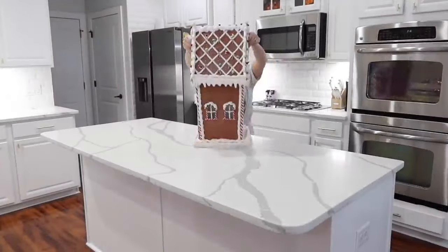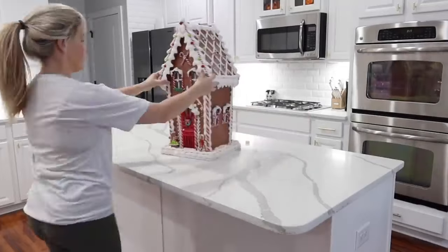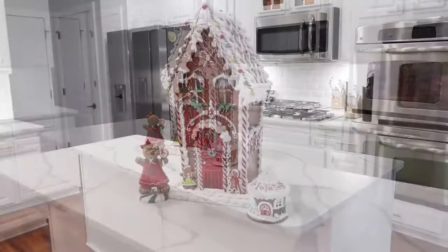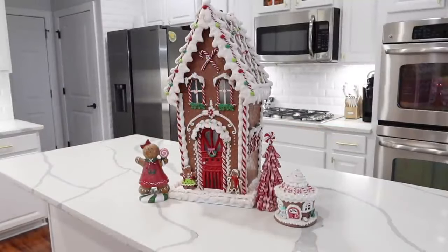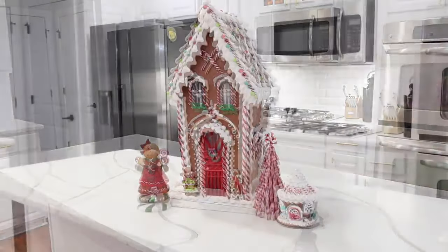Look at all the Christmas lights. So how absolutely adorable is this gingerbread house? I got it from the at-home store and it's gonna light up. I couldn't figure it out, so I had Justin come in later on in the video and help me light this thing up, but it is so cool.